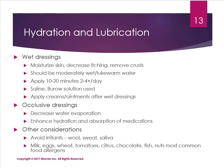Another dressing type is occlusive dressings, and this helps decrease water evaporation from the skin and helps the area to stay hydrated. It also helps in the absorption of topical medications. Plastic wrap can be placed over the affected area as a home remedy after hydration and applying the cream or the ointment. It's important that these dressings not be left on any longer than 8 hours.